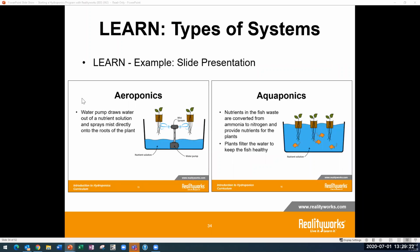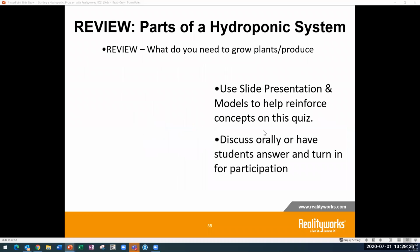All right. Now, I said we also have things like aeroponics, we also have aquaponics, which is a little different than hydroponics. So about 5 hydroponic types, and then aeroponics and aquaponics are included as well.